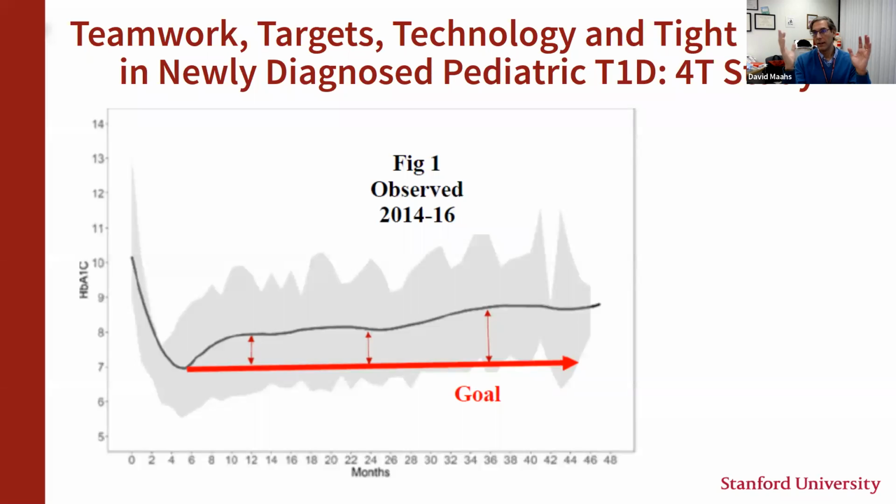The name of the program is Teamwork Targets Technology and Tight Control in Newly Diagnosed Pediatric Type 1 Patients. And what I'm showing you here in this curve is the observed hemoglobin A1c results in all of our new onsets from 2014 to 2016. And I imagine this is fairly similar most places. Our patients get diagnosed, they didn't know they had diabetes, obviously, their A1c is high, it comes down, bottoms out somewhere between 4 and 6 months as they're in the honeymoon period, and then you get this slow drift back up for a variety of reasons.